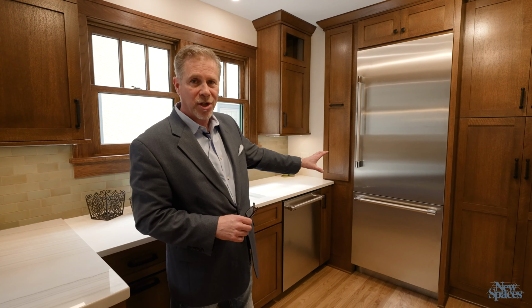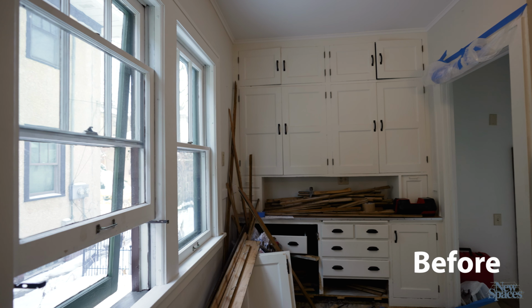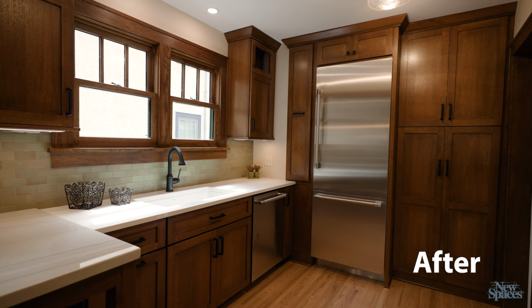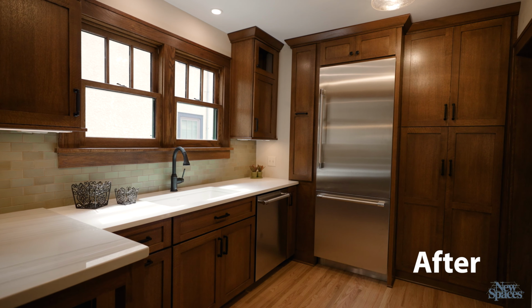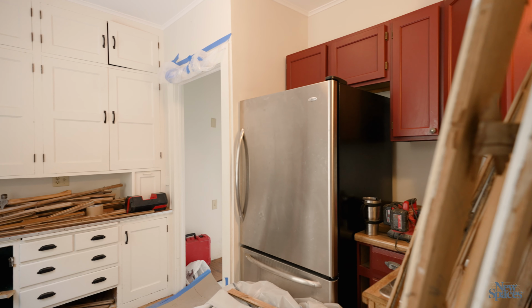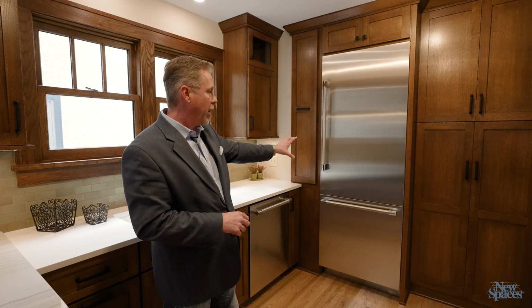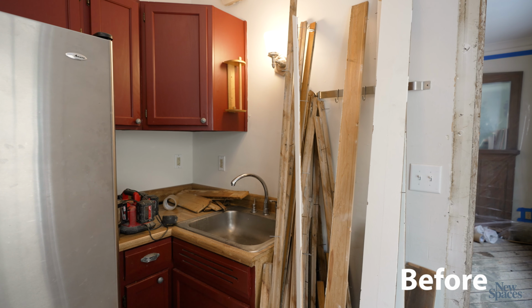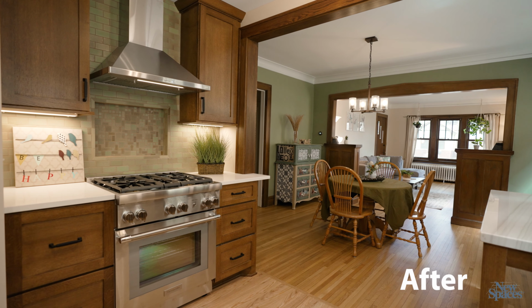In the old kitchen, this was Melanie's and TJ's pantry wall, and this is where the coffee maker sat. The fridge was located right here on the cooktop. Range wall is now placed over here, and we have much more generous countertop space on both sides of the cooktop. Take a look at the trim details, for instance.